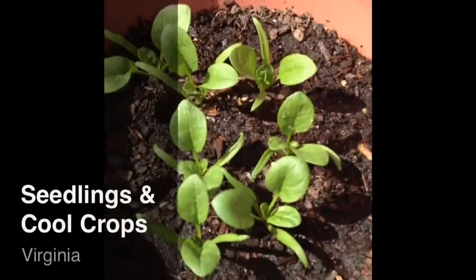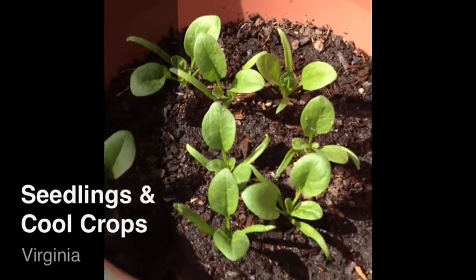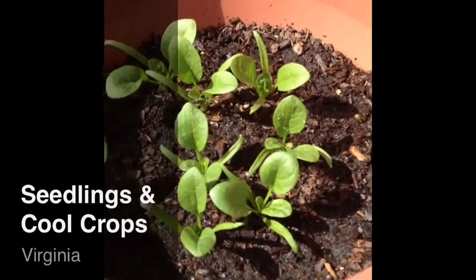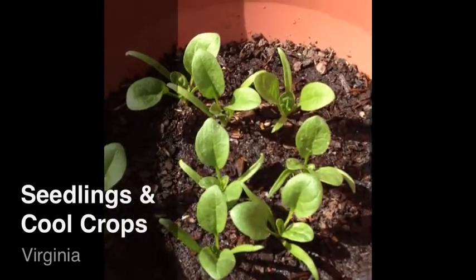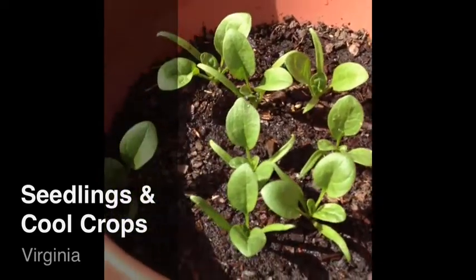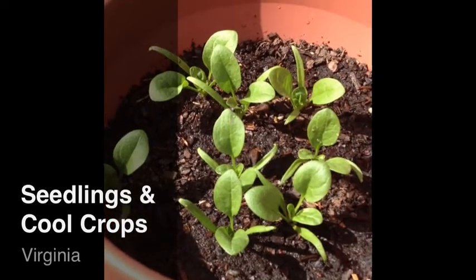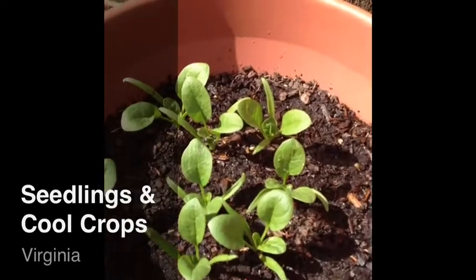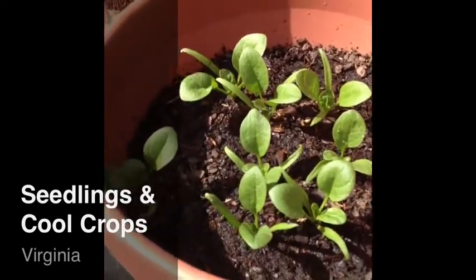My spinach is doing well, but like you can see, this is on the 28th. It'll be 30 days, so it's not even baby harvestable yet, so it's like probably 30 days behind, to be honest. Maybe not, maybe it'll boom in a couple of days, but I doubt it.